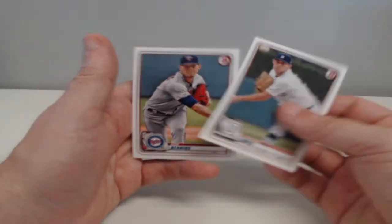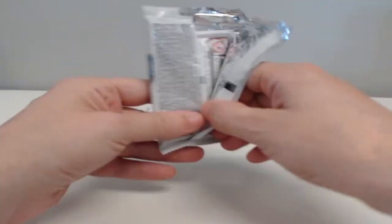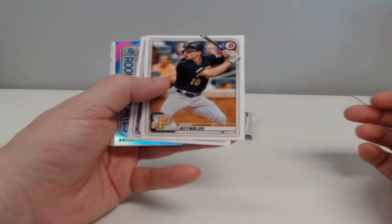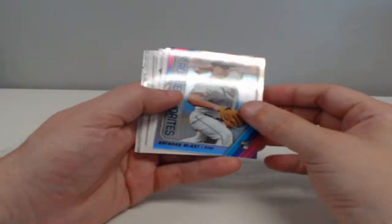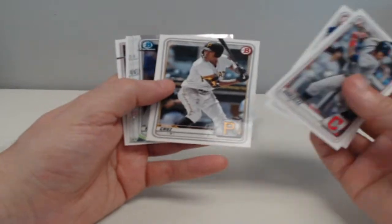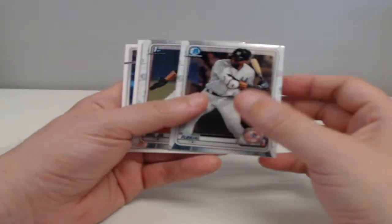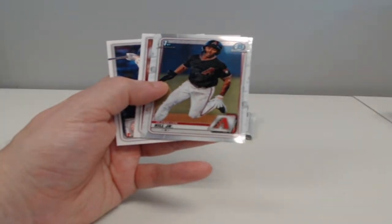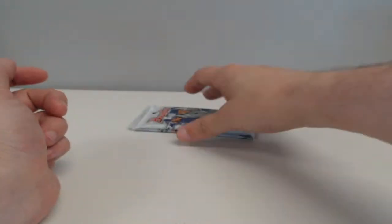Matthew Boyd and Berrios. Brian Reynolds, Willie Calhoun, Brandon McKay, Rookie of the Year favorites for the Rays. Gonzalez, Edmund, Cruz, Floreal and Glenn Allen Hill Jr., Bowman first chrome, Hoskins and Judge. Two packs to go.